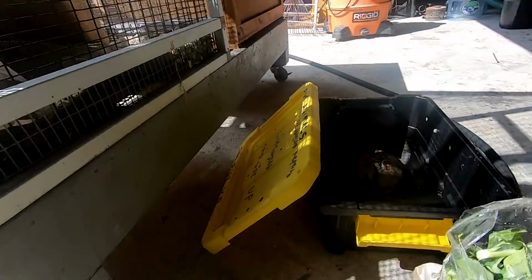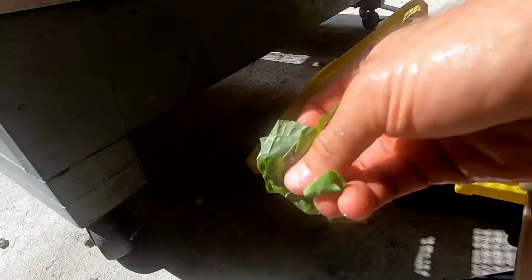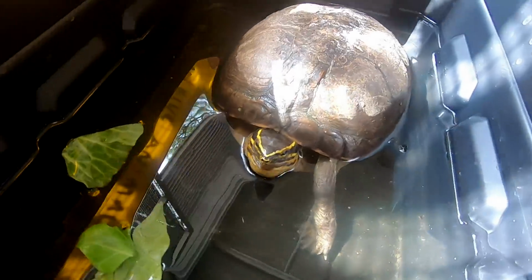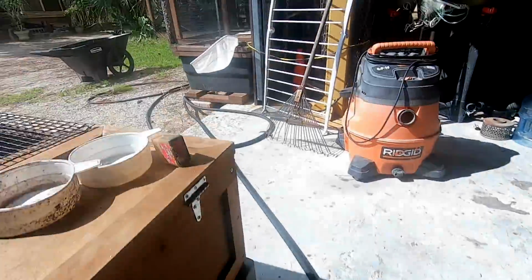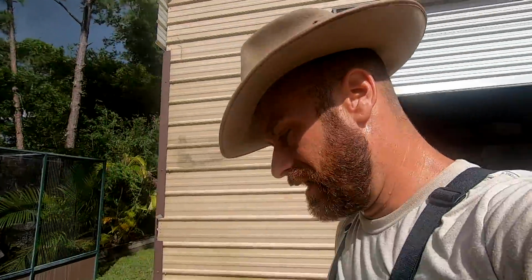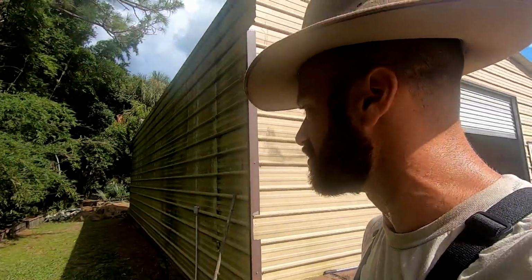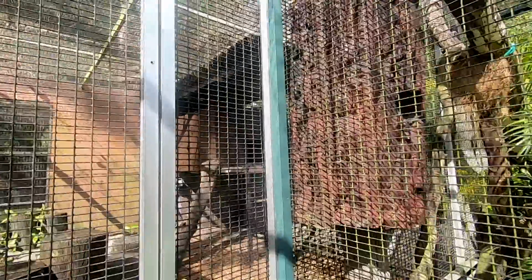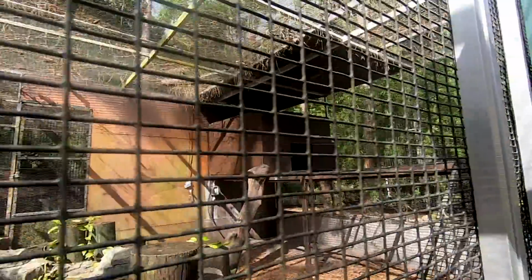Now, you know what? There's a little bit of this left over. Let's give it to this guy. Go ahead, eat that. You want some collards? Are you in the mood for collards, or are you just gonna stick with the turtle pellets? Huh? I don't know. I'm really happy though. This guy, he just did not look good. I guess he was dehydrated, so glad I spotted that, pulled him out, and he seems he's gonna be all right. So you always gotta be up on your animals. Let's go on in here and see what everyone's doing.